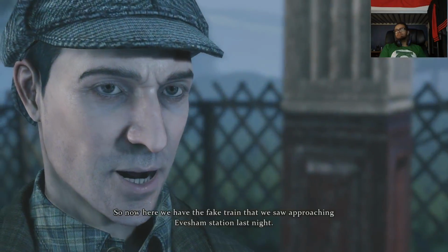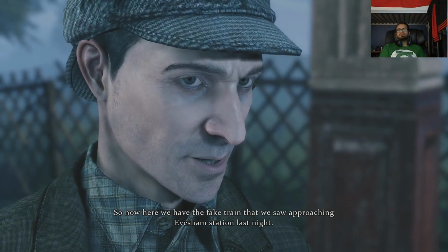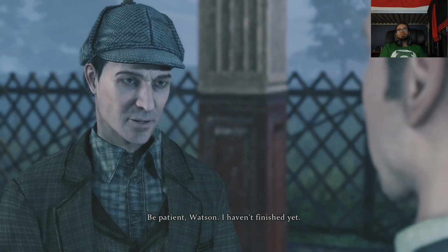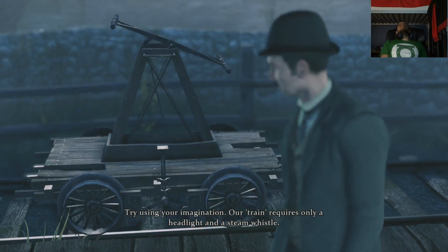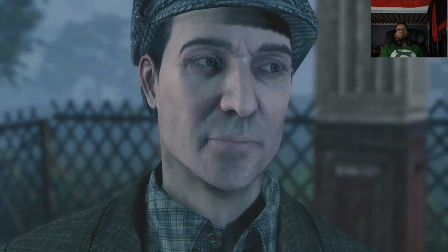So, now here we have the fake train that we saw approaching Evesham Station last night. Doesn't look much like a train to me. Be patient, Watson. I haven't finished yet. Try using your imagination. Our train requires only a headlight and a steam whistle.